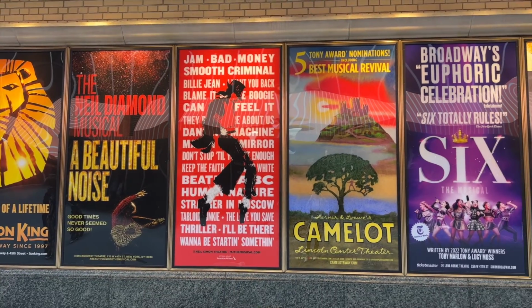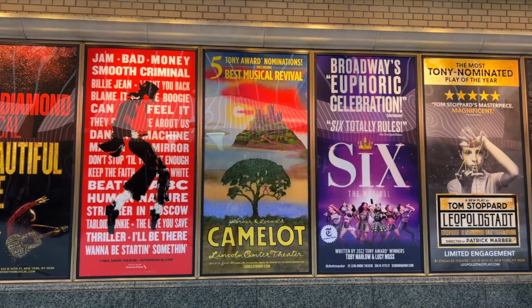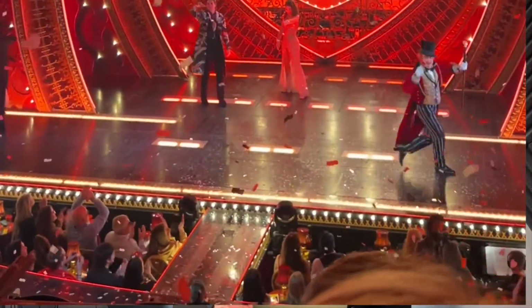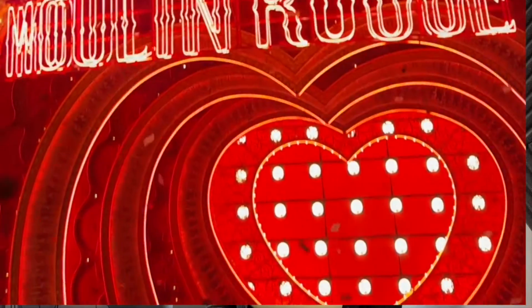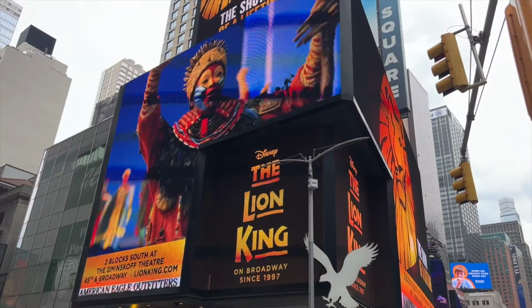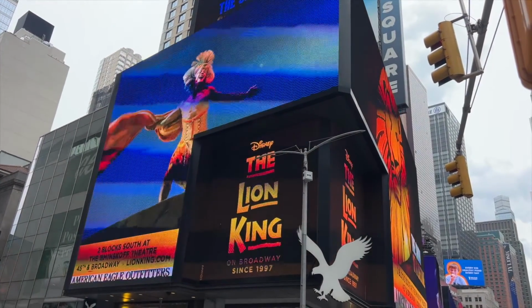And I completely understand why this is such a popular question, because seeing a Broadway show is a quintessential New York City experience, but it can also be really pricey. So a lot of people can only see one Broadway show while they are here. Also, if you're traveling with a family, you want to make sure that it's one that everybody's going to like. So this is my guide for how you can choose the best Broadway show for you so you can have your very best New York City experience.